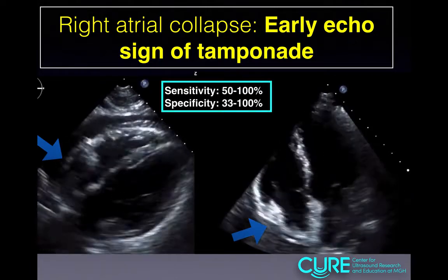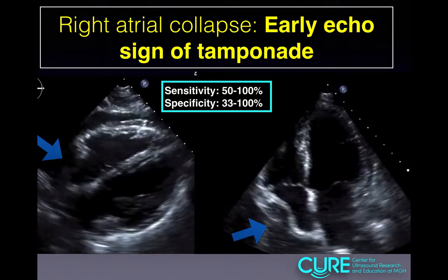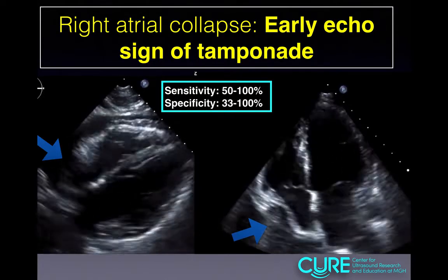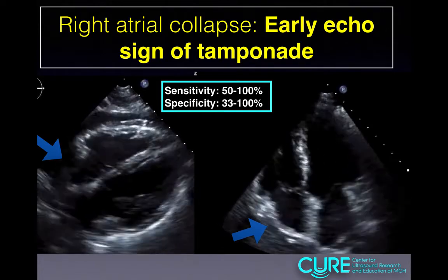Now, the sensitivity and the specificity are very broad. So again, a takeaway from this slide is this is an echo sign of tamponade that can be seen early on.